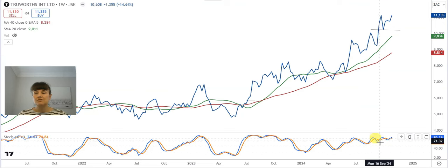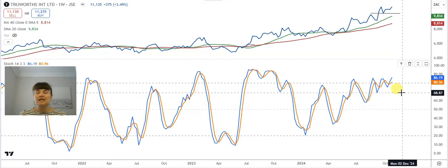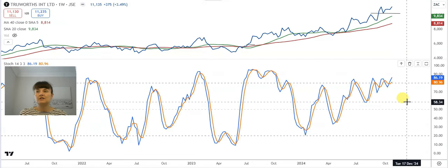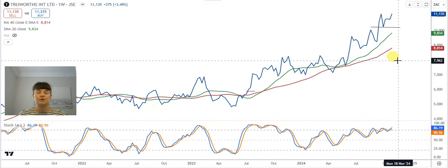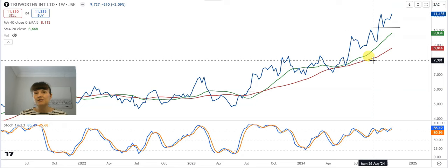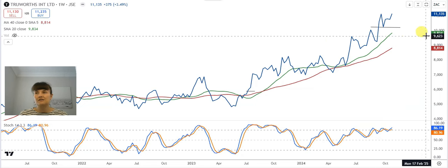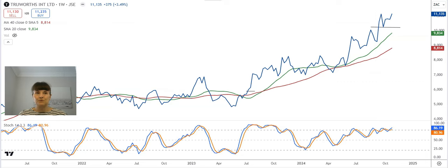Take note, my share price is overbought at the moment. It is sitting on an 86, but both lines within my stochastic are still pointing upwards, implying that the momentum to the top is clearly in place. So keep an eye on those strong support levels, because below that, the first sign of weakness, and in the 20-week moving average case, the second sign of weakness will be below that 98 Rand 34.